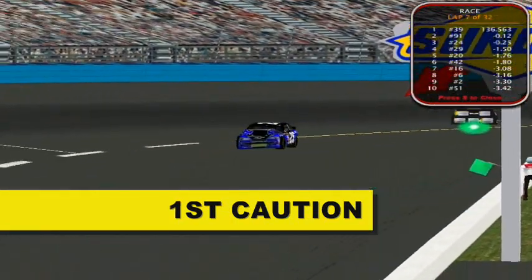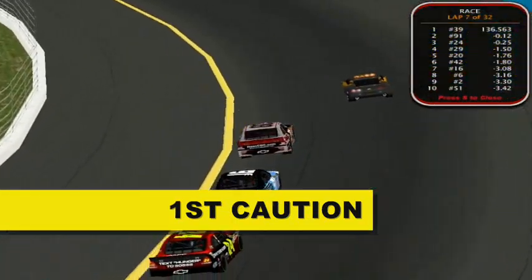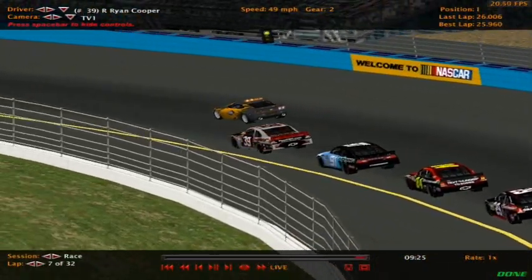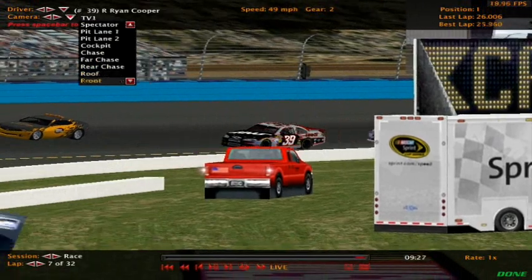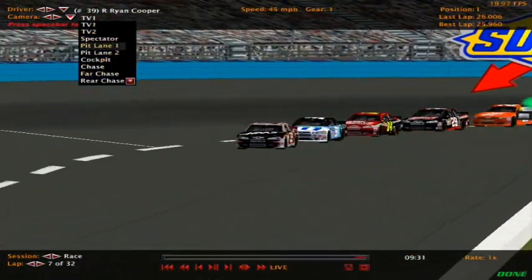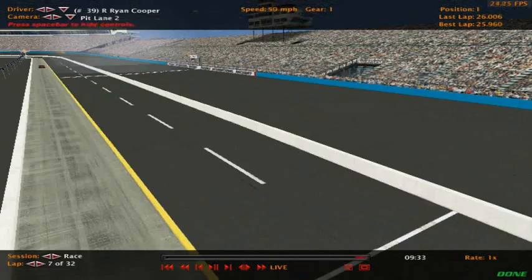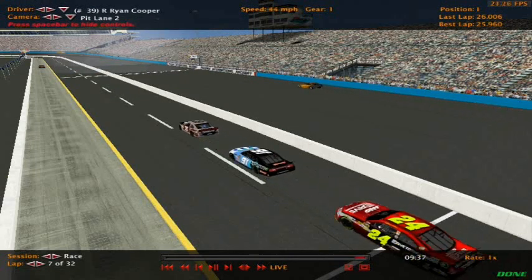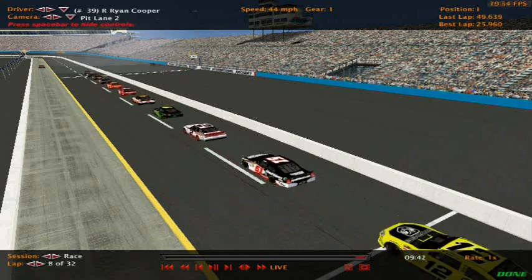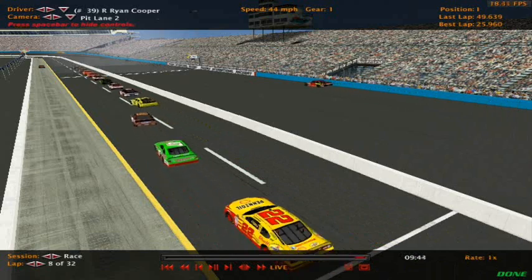And Sean Henley, he's coming down pit road, no doubt. And the leaders are gonna come in as well. Let's go to the pit road camera, and we'll see if anybody's gonna stay out. Oh man, something happened in the front stretch too. There's smoke down there. Whoa, I'm gonna have to take a look at that soon.